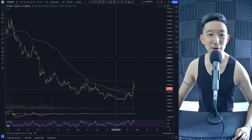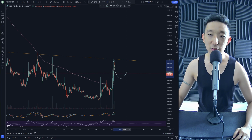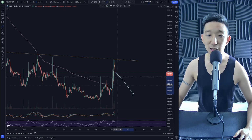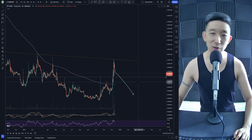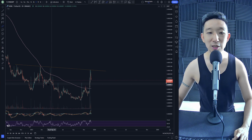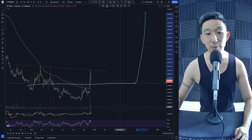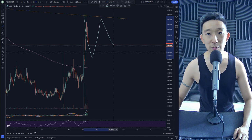But we're not going to have upside targets yet until we see clear bullish reversals, because we could still come back under the skinny pink line. The moment we come back under the skinny pink line, then we'll have to go back to the drawing board and reevaluate things. We could be stretching out the accumulation period before a big break. But if all goes well, I think this is going to happen.